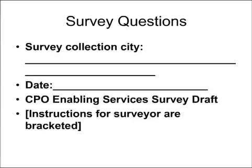And so when we're talking about the city for this survey, we're talking about the actual city. We're not talking about a neighborhood or a part of town. For example, if you live in Chicago, survey collection city would be Chicago and not Cicero or Humboldt Park. For New York, it would just be New York. It wouldn't be Queens or the Bronx. So when we're talking about city, that's what we're talking about, and it should be the same for all of your surveys that you do. The date is the date of the collection date when you are actually doing the survey.